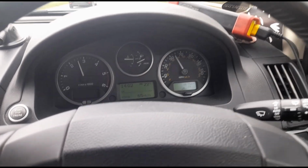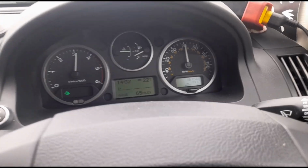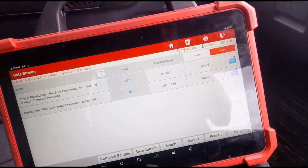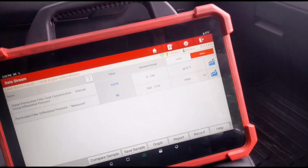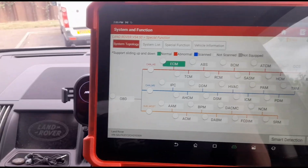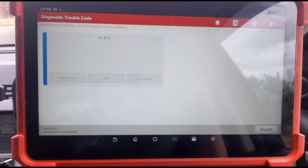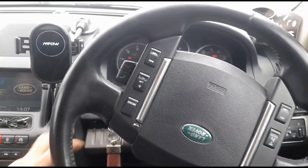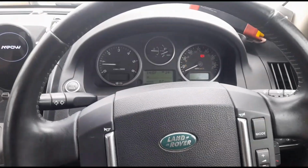So now just taking the vehicle on a test drive, and we can see that the boost is back and working. Picking up speed there, no problem. And we can see there that the soot loading on the DPF has come down to 0.079. Okay, so now we're back from the test drive, check the codes. We definitely have no more codes there. The boost leak has gone. So that's it. She's going to be able to drive home without the limp mode coming back into place.